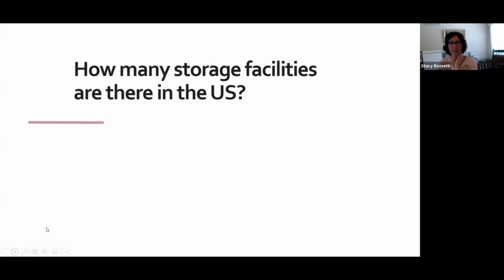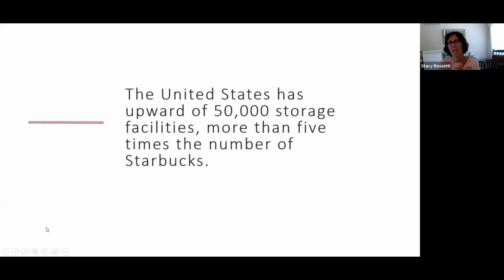But there are 50,000 storage facilities. There are more than 50,000 storage facilities, right? That's 5 times the number of Starbucks out there. Daniel says 1 million. That's a lot of storage facilities. Yeah, that would be a lot of storage facilities.